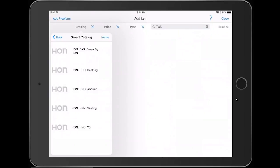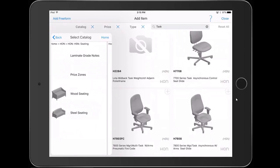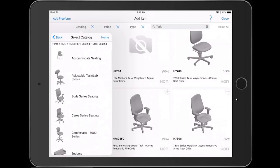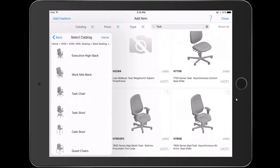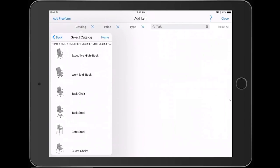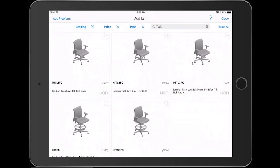And now what KITS begins to do is look at all items that belong under HON in the price range of $500 to $1,500, as well as only manufacturer items. Okay, we know it's seating that we want, so we're going to tap into seating and steel seating. And then lastly, I do know that I'm looking for Ignition seating, so I'm going to tap on that. And as soon as I do that, you can see how quickly the search results result in a smaller result.